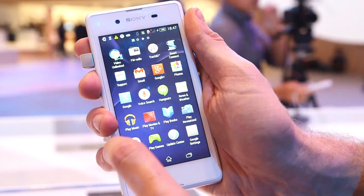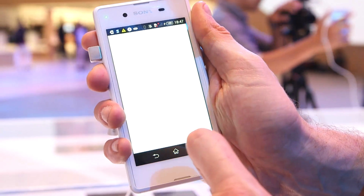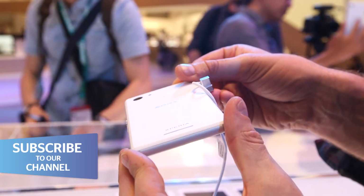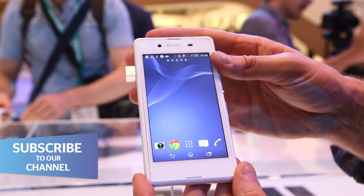Despite being aimed at consumers on a budget, the E3 still has a 4.5-inch screen that actually looks really crisp when you're moving around the apps and features. Its premium body is not as premium as Z3, but still has a mix of aluminium and plastic. It doesn't feel too bad in your hand, and it's really light.